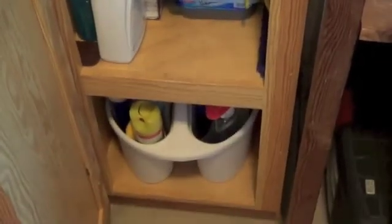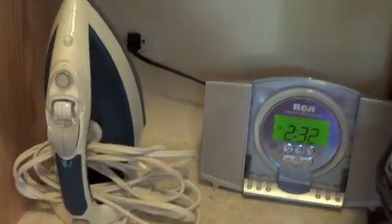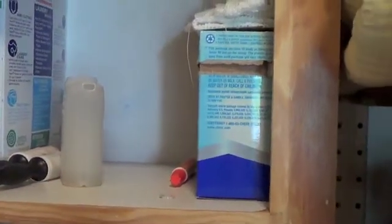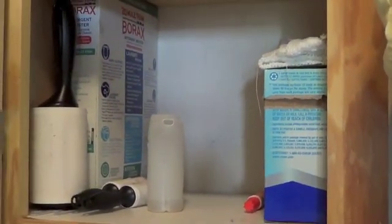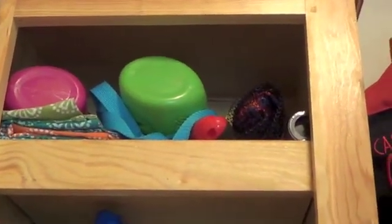And then all my cleaning supplies are living here, which is working out great. I've got a radio there, and the iron, in case you want to listen to music while you iron. And then I put the extra laundry soap in there, I actually don't have any right now, and that's just all laundry stuff. And then sunscreen, WD-40, and shoe cleaner. Well, it's not shoe cleaner. I have these little things for cleaning shoes and Crocs and stuff, and then a thing of Kiwi back there.